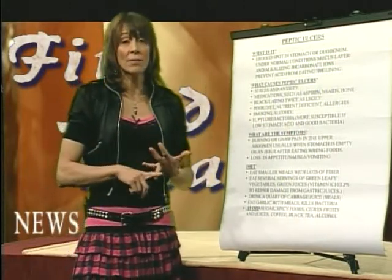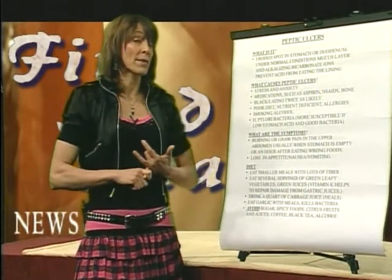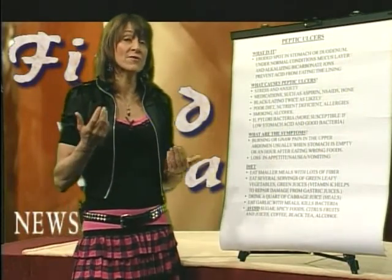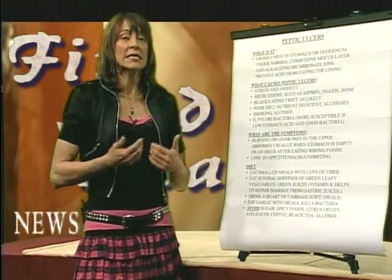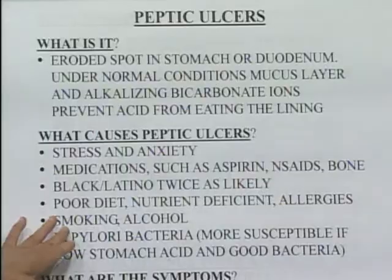Black and Latino populations are twice as likely to develop peptic ulcers, and we don't know exactly all the reasons why, but apparently it's the types of foods that their genetics have been able to utilize and absorb. When you put them on a standard American diet, it seems to cause a problem with increased ulcer rates.